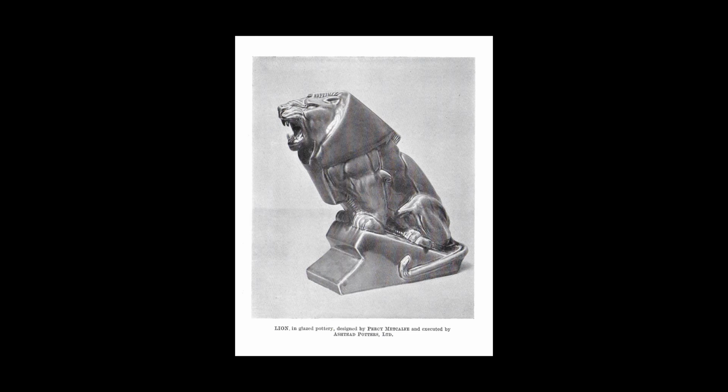This is a lion in glazed pottery designed by, guess who, Percy Metcalf, and executed by the Ashtead Potters Ltd. The Ashtead Potters was a firm set up by Sir Lawrence Weaver to help injured ex-servicemen after the First World War, and I suppose a few even later than that. The lion is, of course, based very much on the one that you've just seen on the medallion. It comes in two sizes. One's quite small, about 7 or 8 inches tall, whereas the larger one is about 14 inches, I suppose, in the pre-decimal measurements that would have been used by the Ashtead Potters.